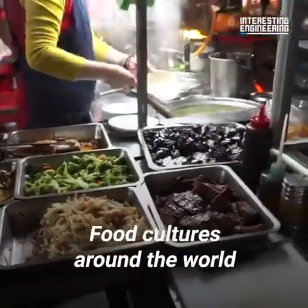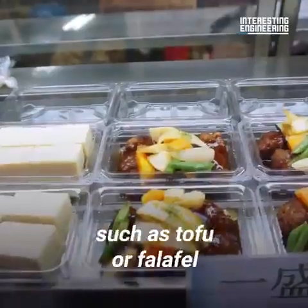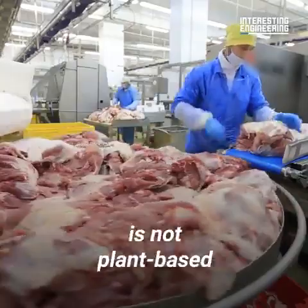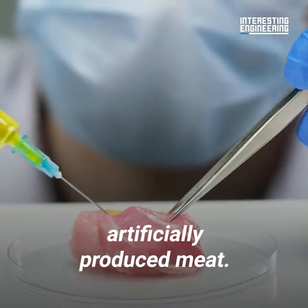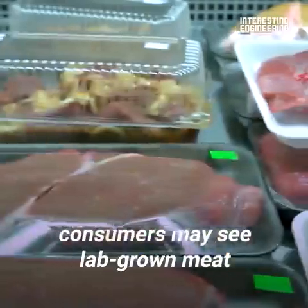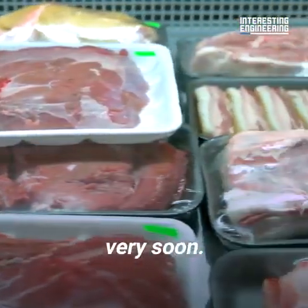If this plant-based imitation meat isn't your thing, you can simply get your protein elsewhere. Food cultures around the world have heavily featured plant-based meats such as tofu or falafel for hundreds of years. But synthetic meat is not plant-based. It's meat. Lab-grown, artificially produced meat. Thanks to recent innovations in food production technology, consumers may see lab-grown meat in their supermarket aisles very soon.